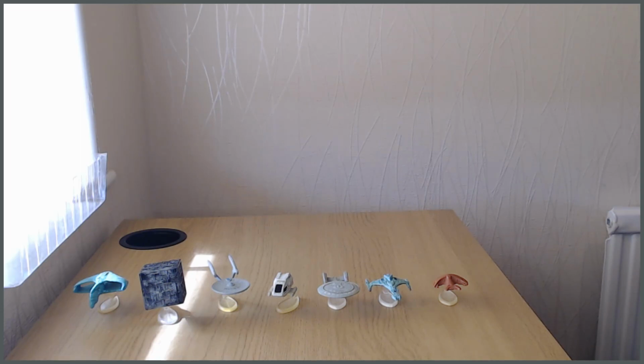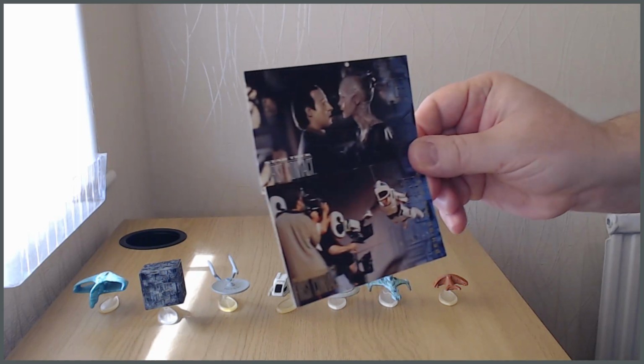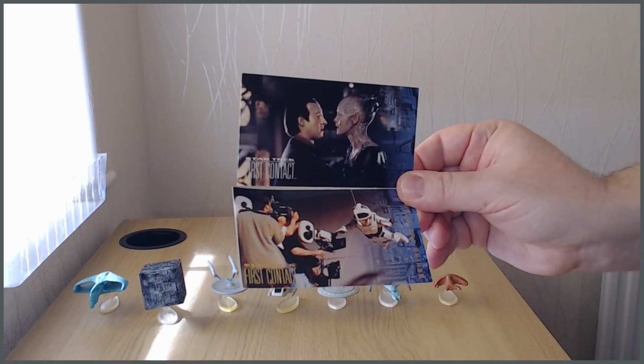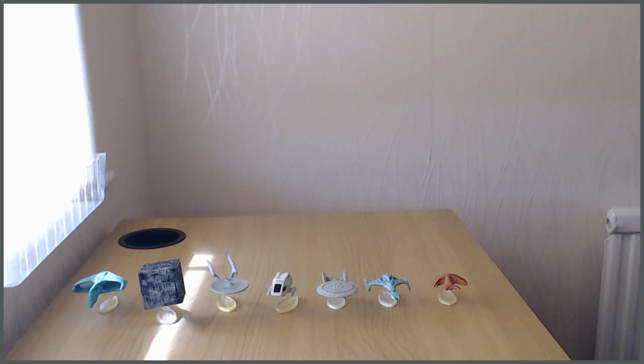Only problem is now that I've realised what stands for them, I've got to find somewhere to put them, which could be interesting. Yeah, so I think that's allegedly a limited edition collector's set. These were the other things that were floating around in the box. Just a couple of Star Trek First Contact little postcards. Those were just randomly floating around in the box. So there you go. Good film, actually.